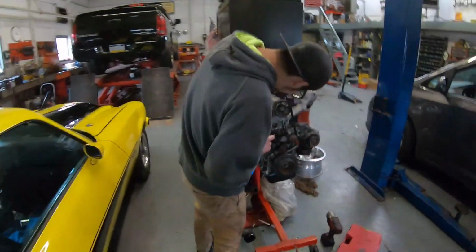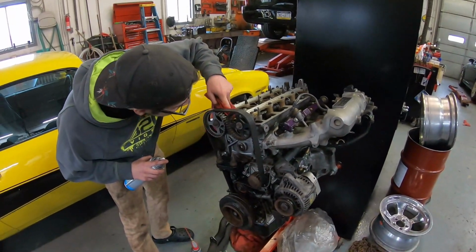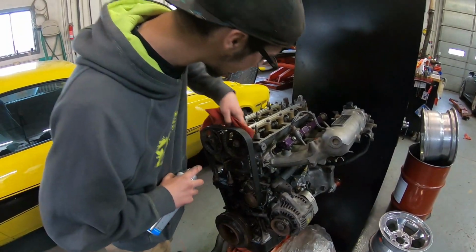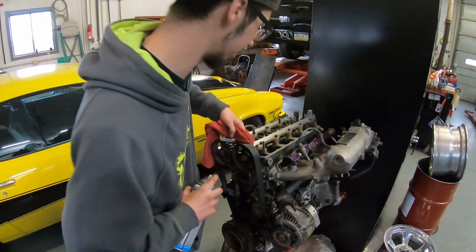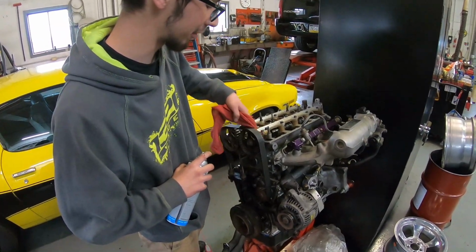All right, so last time we saw this, it was a couple videos ago, basically a bare block and a bunch of pieces, with all the parts out in the back of the car. So what have you done since then? It seems like you assembled it pretty much. Yeah, I got the pistons back from the machine shop, got the crank back. And yeah, just been assembling it from there.